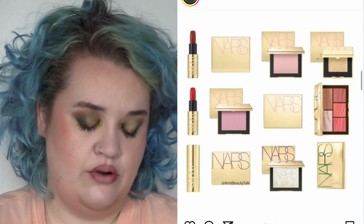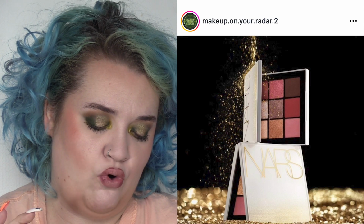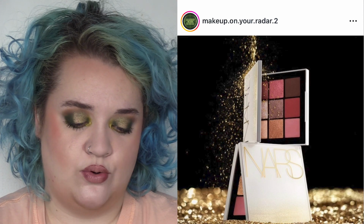They are then also re-releasing the Endless Nights eyeshadow quad for fall 24. This was originally last year's holiday release. I know a lot of people really, really love this one. It looks beautiful. It's very smoky. Not my vibe, but I can appreciate that it's a gorgeous palette.